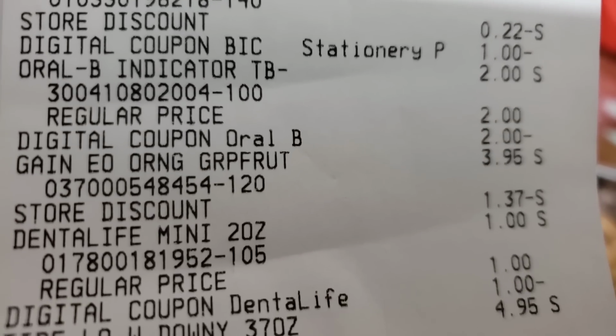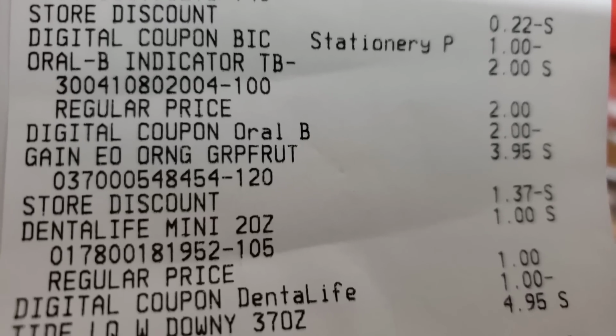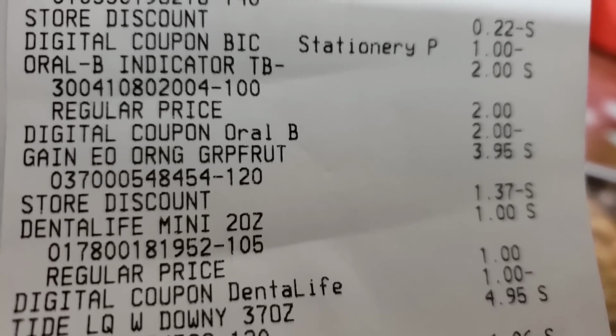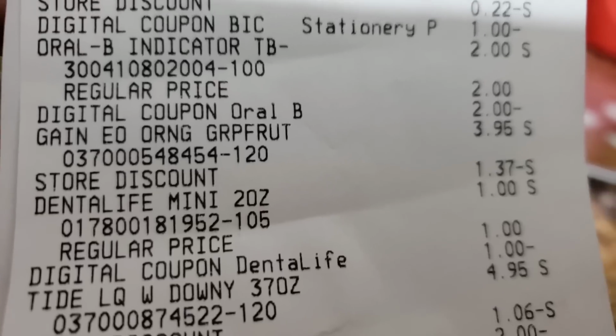What is that? Gain Originals Grapefruit. I don't know. Oh, get it together, Tink. That's the little essential oils.